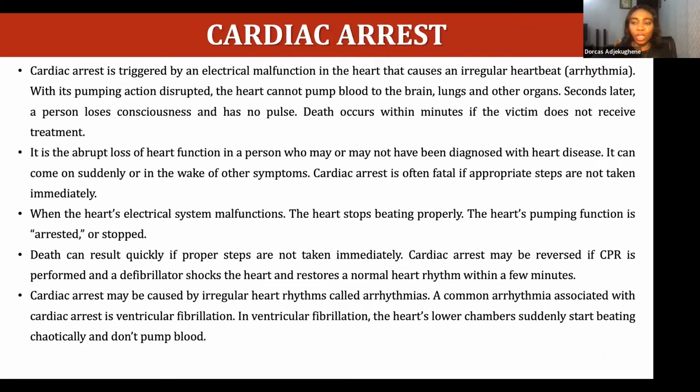We're talking about a general shutdown of a body system when it comes to cardiac arrest. It's not a joke. Now, moving on, when the heart's electrical system malfunctions, the heart stops beating properly. The heart's pumping function is arrested, or what? Stopped. Now, don't forget that the pumping system helps to take blood to the organs of the body to ensure that they have oxygen and what? Nutrients. Now, when the body is starved of oxygen and nutrients, your brain cells will begin to die. Yes, brain cells immediately begin to die.